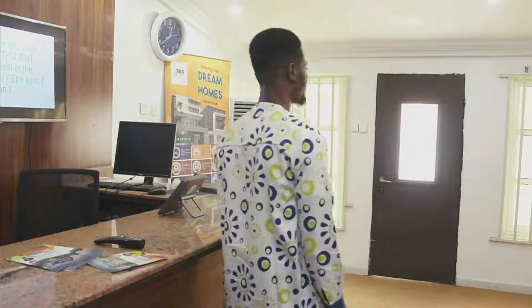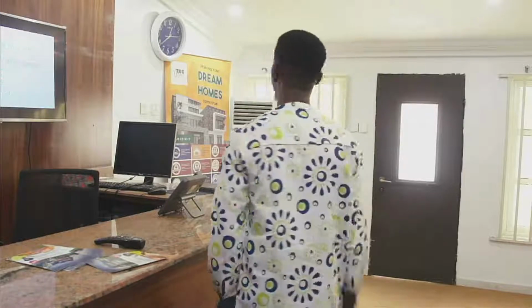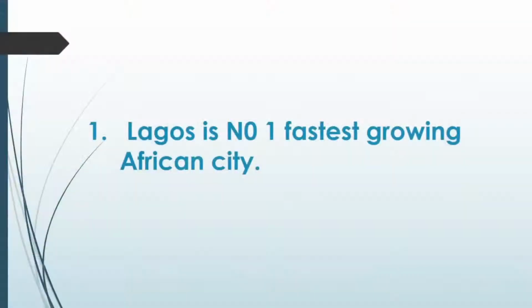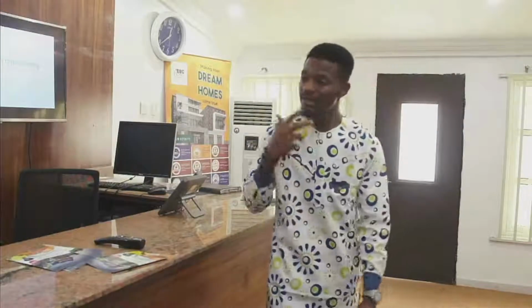Now, my number 1 reason why you should invest in the new Lagos is that Lagos is the number 1 fastest growing city in Africa. When it comes to the fastest growing city, number 1 is Lagos State. The population is growing day by day.